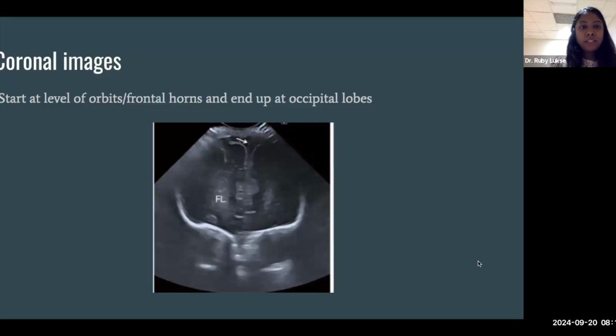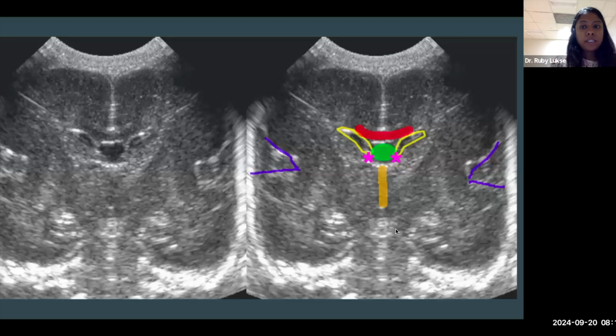So for coronal images, you start at the level of the orbits and the frontal lobes, and then you end up at the occipital lobes. So the very first image on a coronal view, you're seeing the orbital roof on both sides, as well as the frontal lobes. You're seeing the falx in the center. And the next couple images have both the grayscale and then the animated versions.